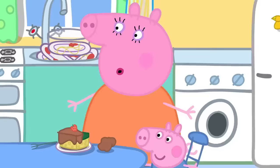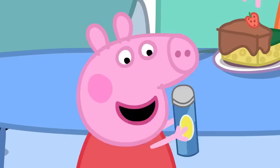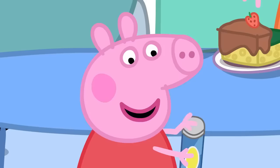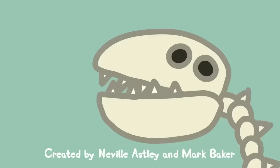What a clever joke. That reminds me. George brought some biscuits for you, Peppa. Yay! Thank you, George. I love biscuits. April Fools! Peppa loves April Fool's Day. Everyone loves it.